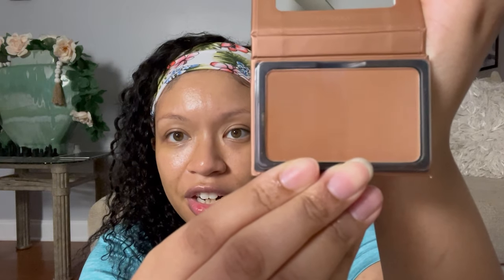It's like a little mirror right here. And then this is the actual bronzer. I think this color will actually look really nice on me. We'll give this a try at some point in time. I love this packaging. That little thing is just so cute. I'm gonna keep it in here as well. I think this needs to stay as a unit.